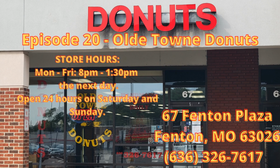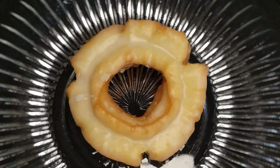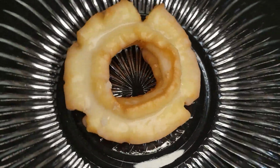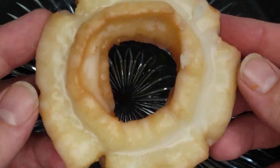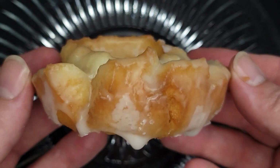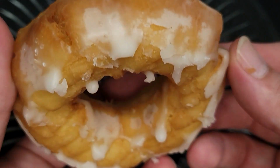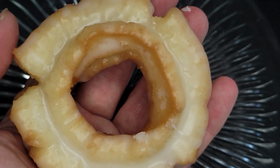Next up, we're visiting Old Town Donuts in Fenton, Missouri for a delectably soft and creamy glazed sour cream old fashioned. The creaminess and tang from the sour cream blends really well with the honey in this crunchy, thick glaze. Just the right balance of crunchy and soft that we're looking for, and it's just absolutely delicious.